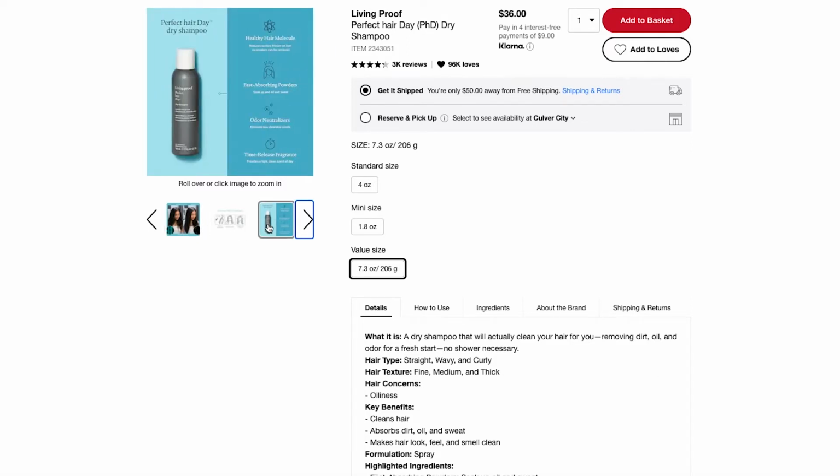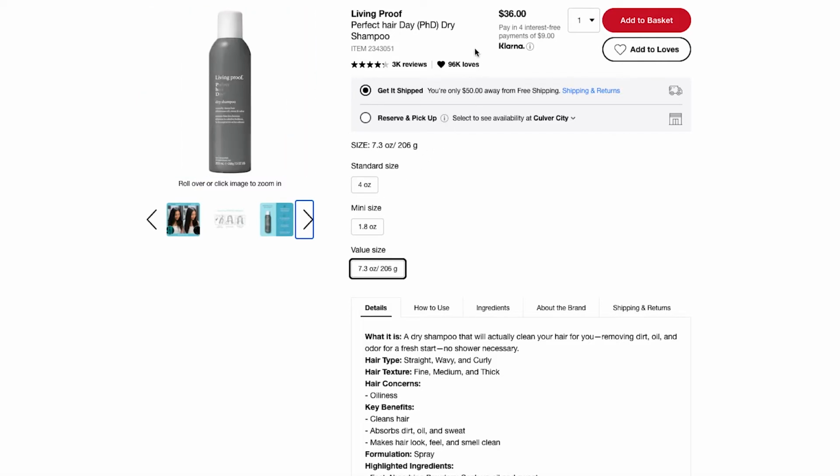I feel like it eliminates the oil, but doesn't make my hair too dry, and it also smells good. It doesn't leave a ton of white residue. It does have a little bit. It's not the kind that is color matched to your hair, where you get one for brunette or blonde.